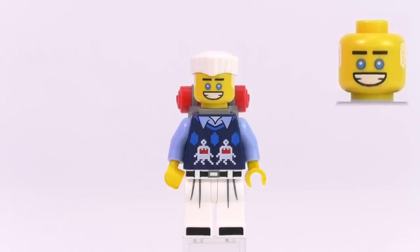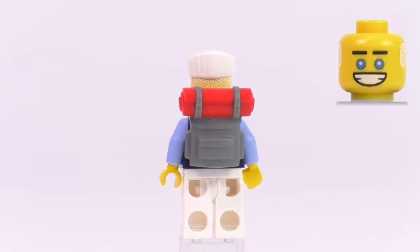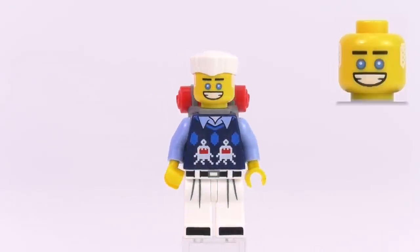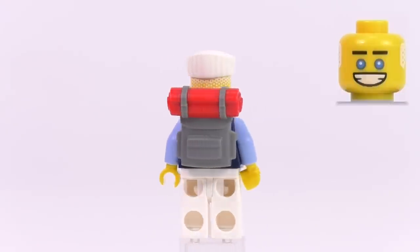This is Zane. His eyes are a bit crazy. Like Lloyd is green, his are very, very blue. And that, along with his big smile, makes him look quite a bit different from a lot of the other characters. The rest of the head has that great print that shows his head's been kind of shaved into that sort of flat top military style cut.